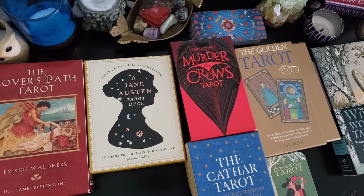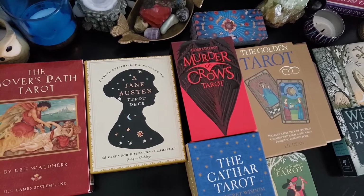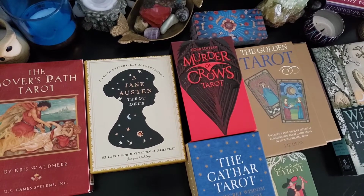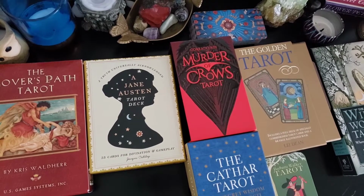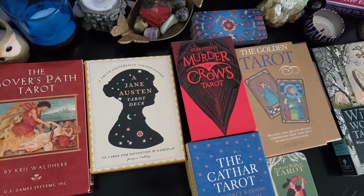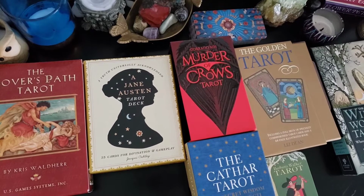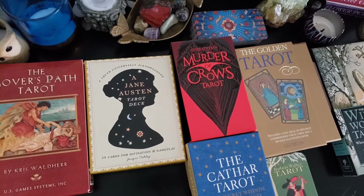This is my tarot cabinet series where we go through the various tarot decks that I own, and maybe you are shopping around for a new tarot deck for yourself, or you're looking to gift one and you've been curious about what the different decks have to offer. Or maybe you're like me and you're obsessed with the art and the variety, or you're a collector. And so let's dig in.